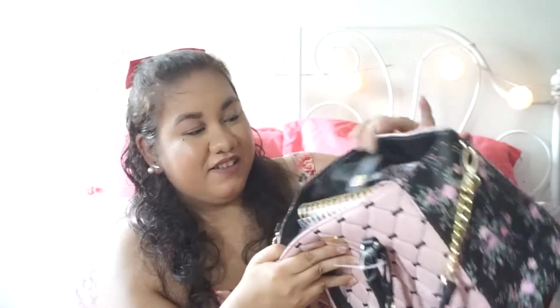So if I take it out, you can see that is the back side, and we still have the front side, which has still a lot of stuff in it. I carry a lot of stuff. This is why I use a small crossbody bag, because this thing can get really heavy because I like to lug everything around with me.